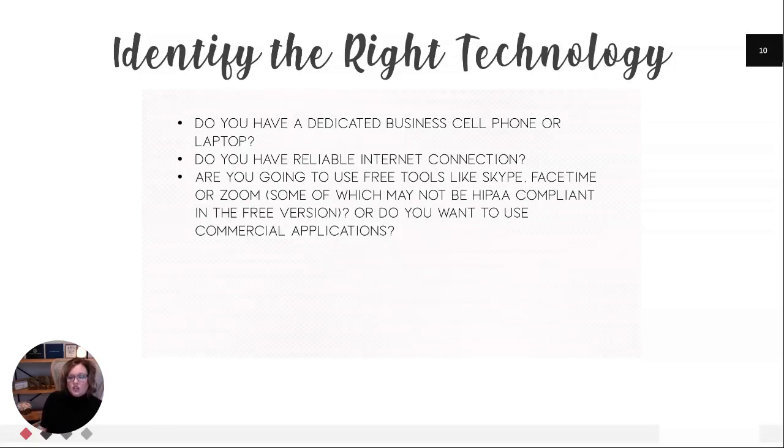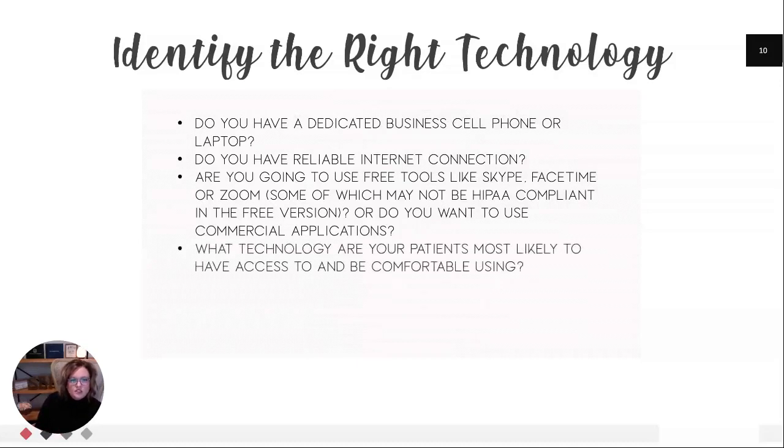Teledentistry is going to cost you money because you're using different things that you're not normally using in the office. Like you're not using a cell phone to communicate with your patient in the office. You're not using the office's form of internet. You're doing this some other way. So try to think about how you're going to use technology that you have access to. So what technology are your patients most likely to have access to and be comfortable using?